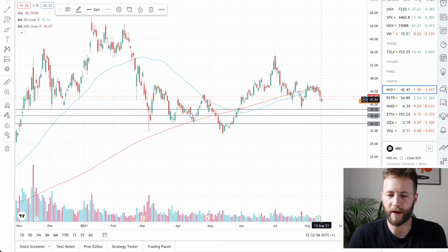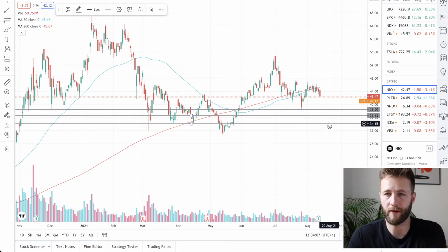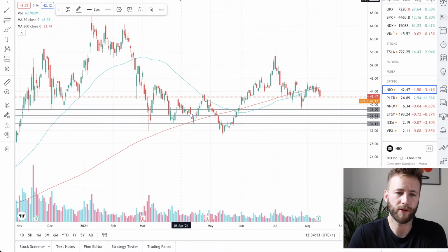Now I don't see much of a support or resistance around this area in the 39, 40, so I do believe that it can actually bounce off this line again in the near future, in which case I will jump into it and obviously take more of a position in it. And obviously if it sinks down below, I'll take even more of a position in it, because I'm very bullish on NIO going forward. So that's just a little technical analysis demonstration there for you of what I kind of think might happen to NIO in the coming weeks.